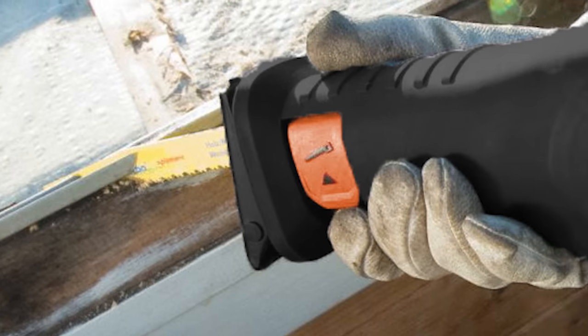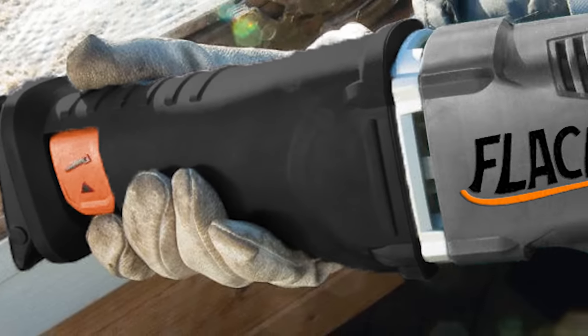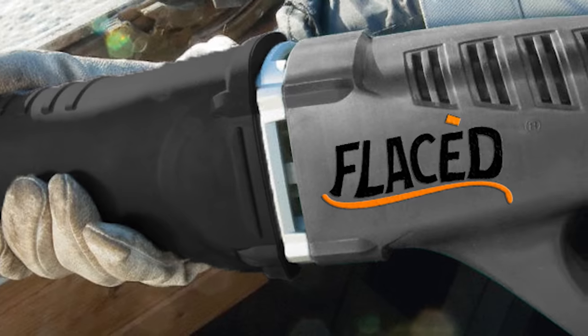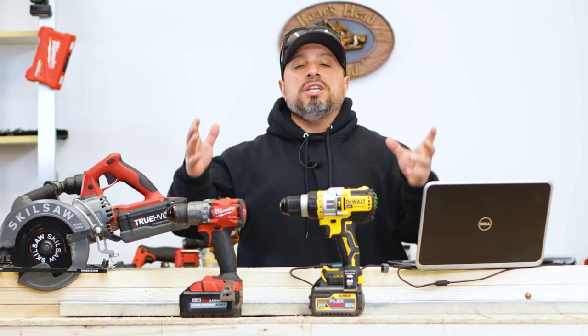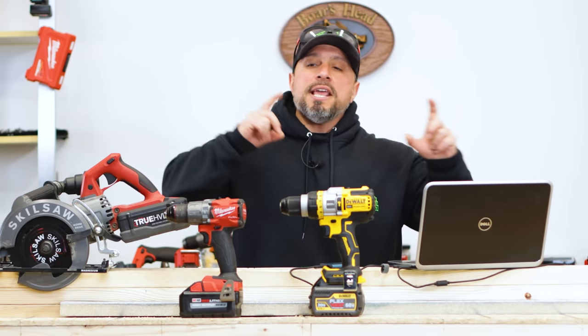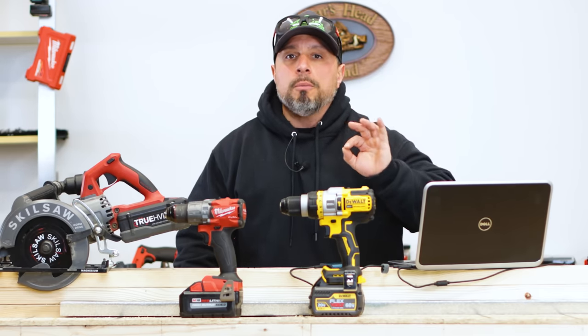They have a full-size recip saw that features a half inch blade stroke length, a non-adjustable shoe, and no orbital action, because a lot of you told us using a recip saw in any capacity on the job site is nothing but asking for trouble. A lot of you told us that there should be an operator's license required to own a recip saw. So Flaseed heard all this and said, how can we take the danger out of the recip saw? We could just make it Flaseed.